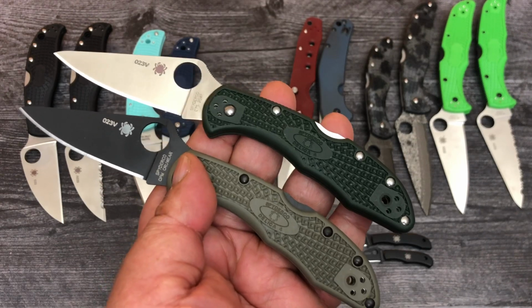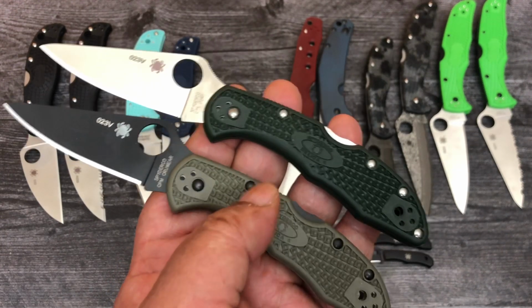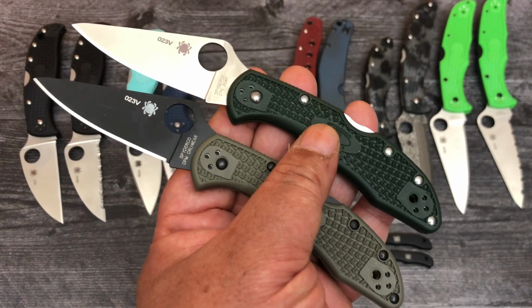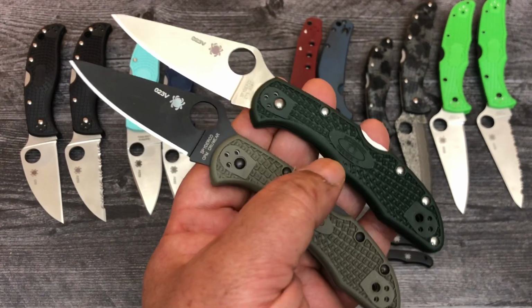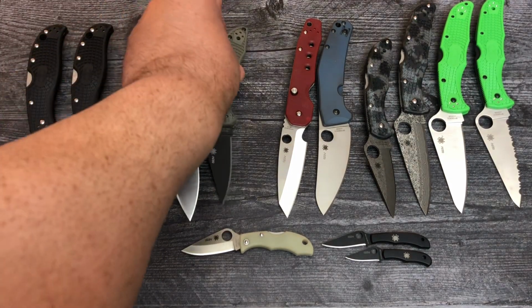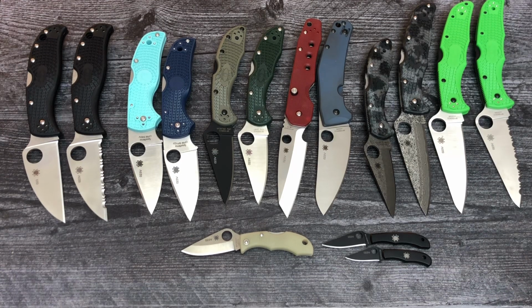On the bottom, with this black blade, the OD green right here, FRN scales. Listen to this, CruWear on this black one. And then on the forest green FRN scale, CTS-204P steel on these Delica 4s. I love this. It wasn't too long ago when if you're going to get a Delica or an Endura, it would be VG10 steel. Nothing at all is wrong with VG10 steel. You can still find them with VG10 steel. But boy, have they been introducing a lot of Japanese knives with American steel. And I really like that.